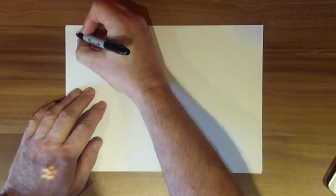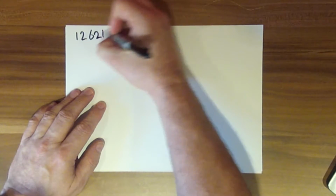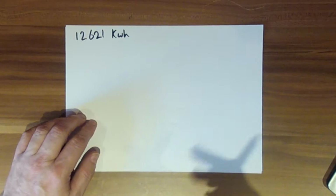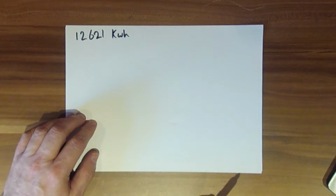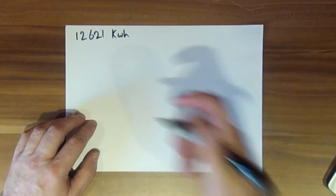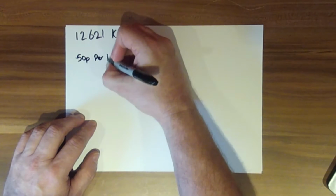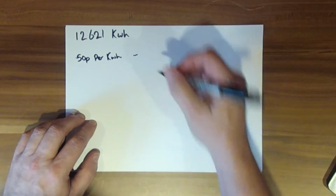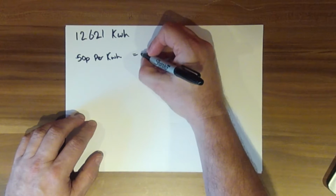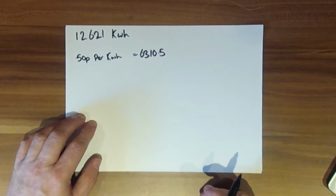The generation meter tells us we've generated 12,621 kilowatt hours of electricity. Now, from the contract that I have with the government's Department of Energy, they pay me approximately, averaging out over the time, about 50 pence per kilowatt hour. So that works out roughly about £6,310 since the panels were installed.